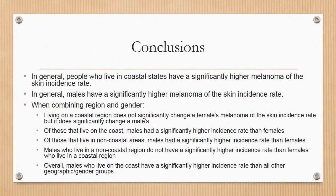Of those that live on the coast, males had a significantly higher incidence rate than females. Of those that live in non-coastal areas, males had a significantly higher incident rate than females. Males who live in a non-coastal region do not have a significantly higher incident rate than females who live in a coastal region, which is pretty interesting. And then overall, males who live on the coast have a significantly higher incidence rate than all other geographic gender groups.